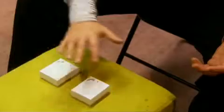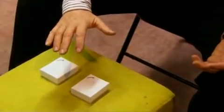This advanced exercise was of particular interest. Tony used his psychobiocomputer to look through the lid of a box and see what's inside.